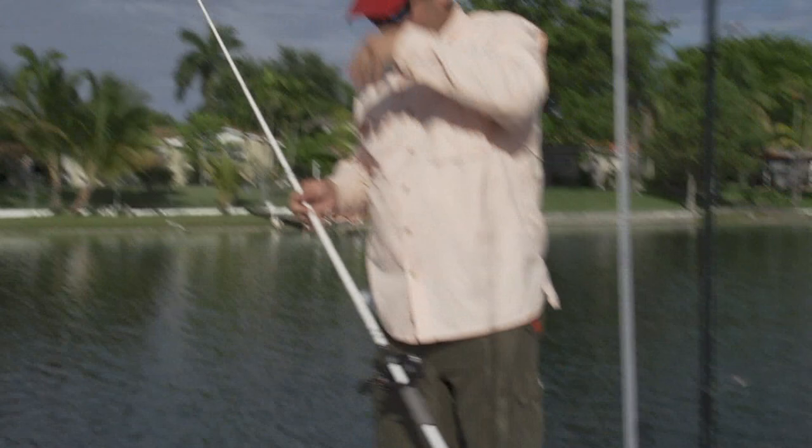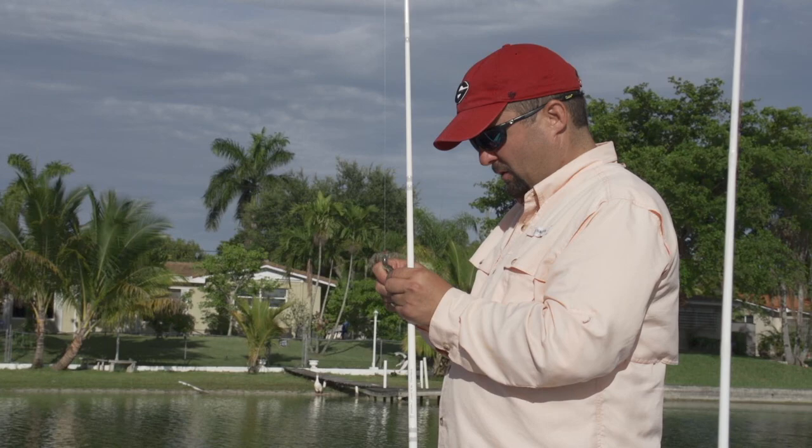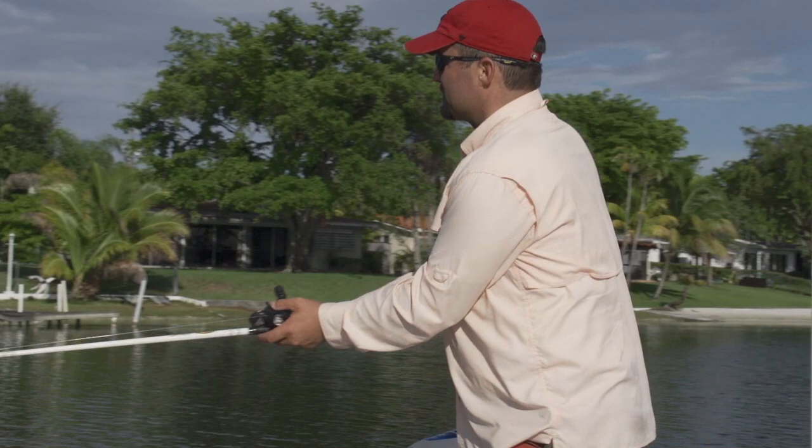I mean, from live shiners all the way up to topwater bait. We've just been crushing them on the topwater. The topwater bait of choice for me is a Strike King Sexy Dog. It's not a bad bait. I've probably had 15, 20 fish on them so far.